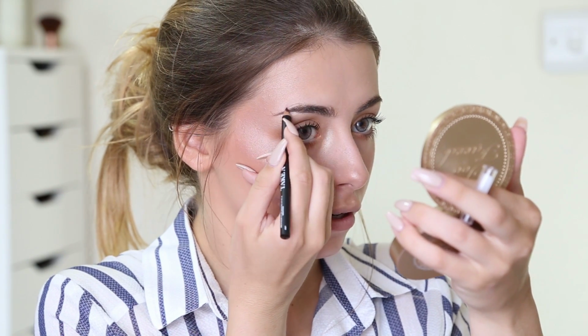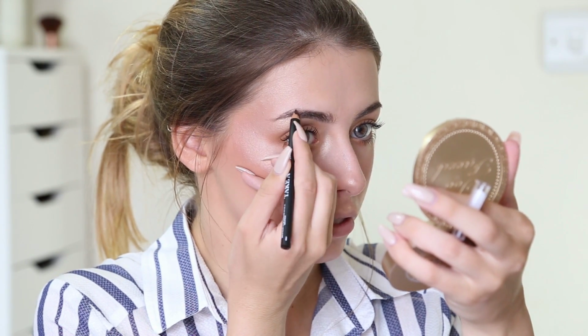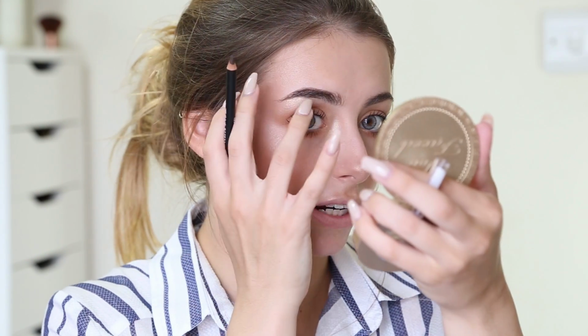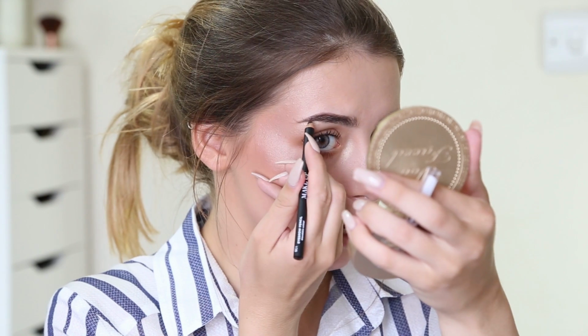To be fair, if you guys can possibly see that, it's not a warm brown, which is normally what you find with budget brow pencils, so I'm hopeful about this. Oh god, it feels so weird using a brow pencil. I'm kind of liking this. This is actually a really, really good match for my eyebrows.